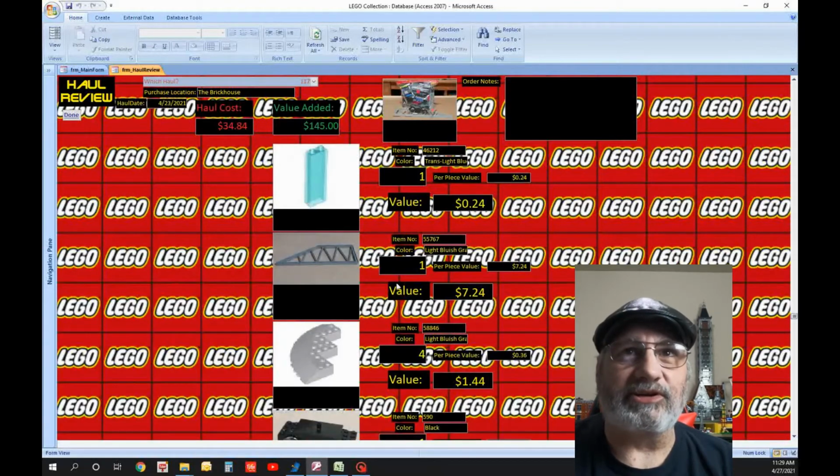What else? Oh, the girder here. They only charged me $1 for this as a separate item, and it's showing a value of $7.24 on Bricklink.